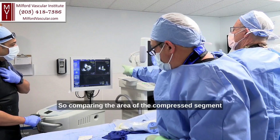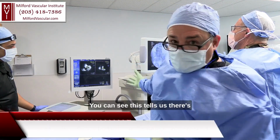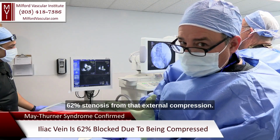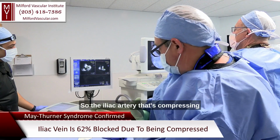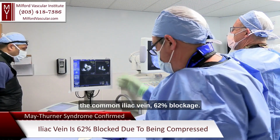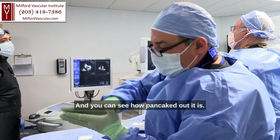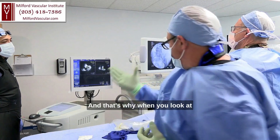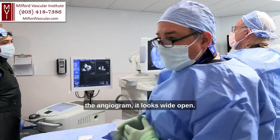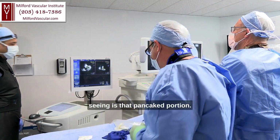Comparing the area of the compressed segment to the open segment, you can see this tells us there's 62% stenosis from that external compression. So the iliac artery that's compressing the common iliac vein, 62% blockage, and you can see how pancaked out it is, and that's why when you look at the angiogram, it looks wide open, but that's because what we're seeing is that pancake portion.